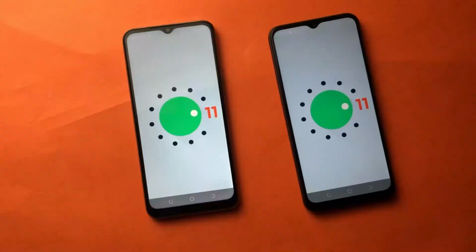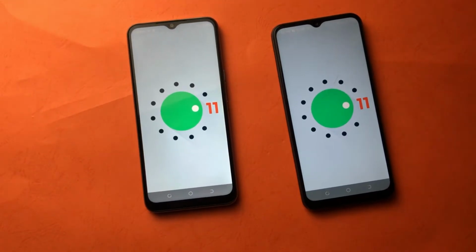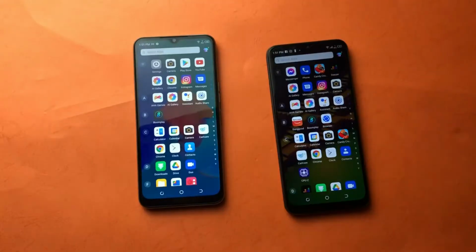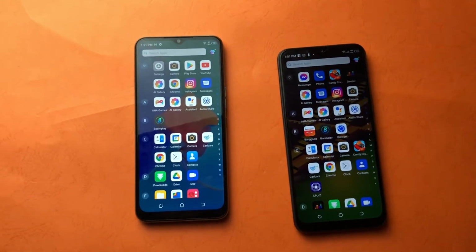Software-wise, both phones run on Android 11 Go edition. They both run on HiOS, which is Tecno's customized interface. The Spark 7 runs on HiOS 7.5.0 while the Spark 8 runs on HiOS 7.6.0. There is a slight difference between the two and the Spark 8 has some features that are not present on the Spark 7.